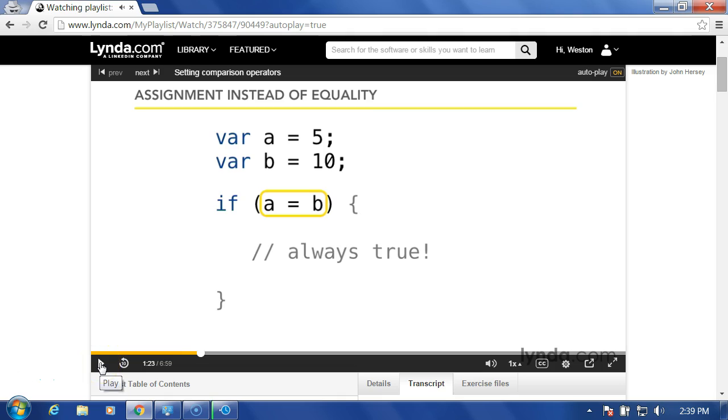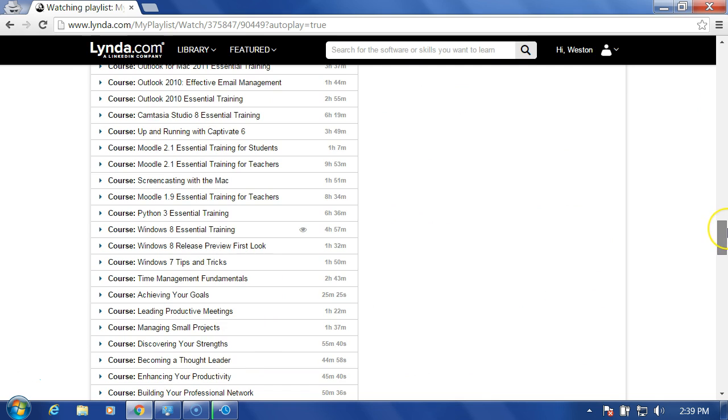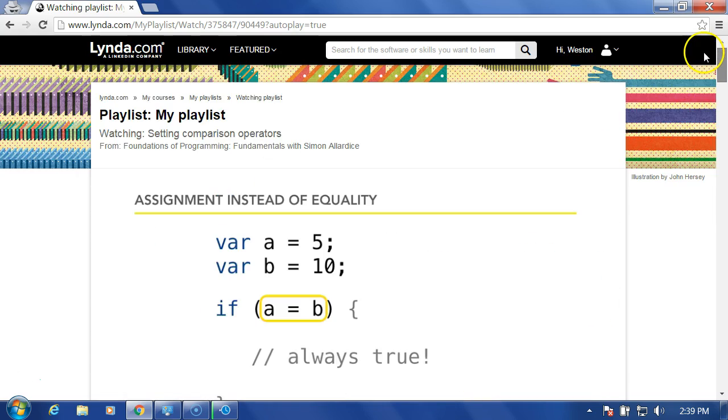So that's in the playlist view. But here on the playlist view, I've got all the videos and all the courses that I've put in the playlist. Normally, I don't watch things in playlist view, but if you're in a class or you've got a ton of stuff to do, you can get an idea of how long you'll be watching and sitting there by going into the playlist view.